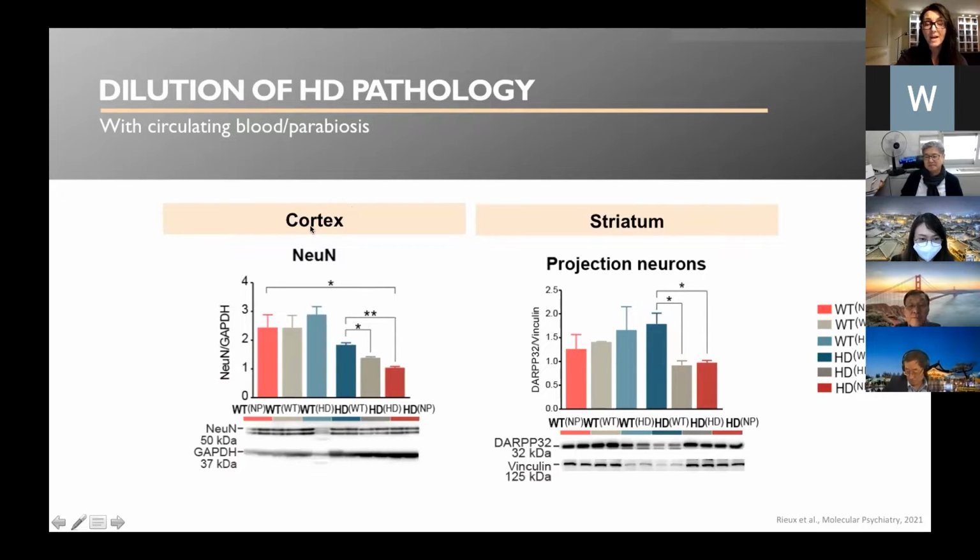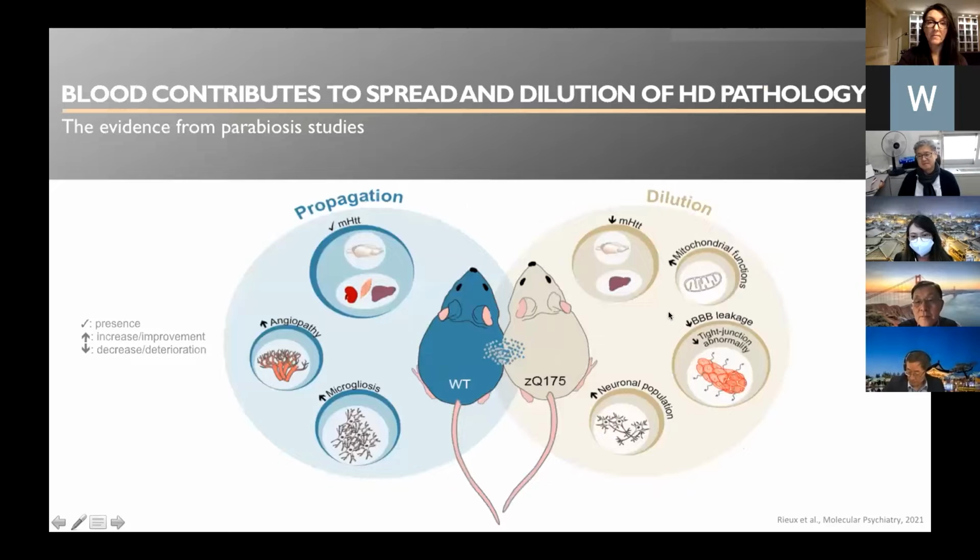We saw similar effect in the central nervous system. Here we looked at markers of cell populations in the cortex or projection neurons in the striatum, and you can see that we have an improved profile in the HD mouse that receives continuous blood supply from a wild-type mouse.